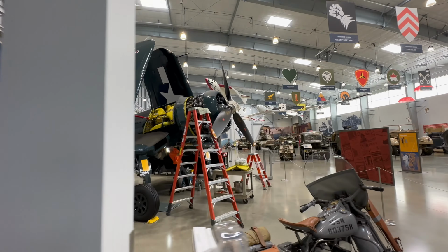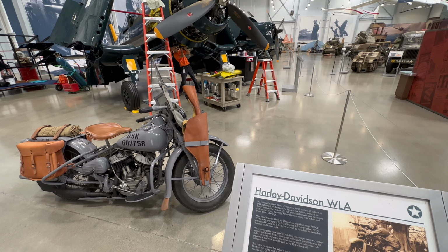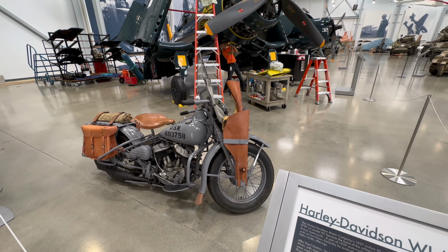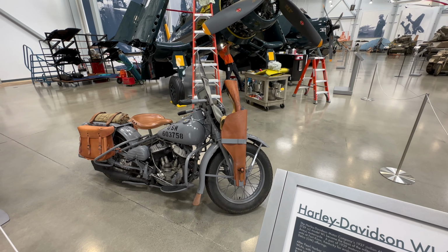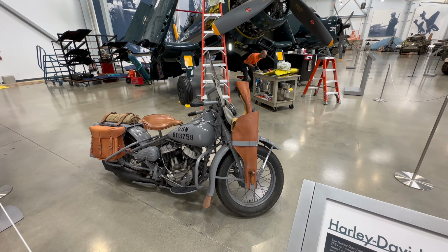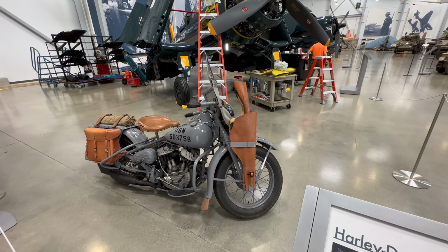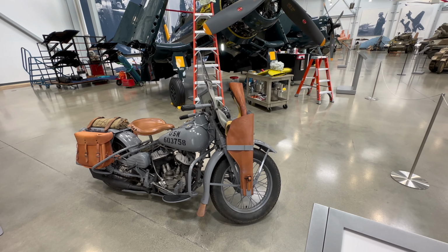So, Harley-Davidson right here has a plaque. The Harley-Davidson Motor Company 1937 civilian 45 cubic inch model WL became the basis of the military motorcycle. A pair of 1939 motorcycles was sent to cavalry units at Fort Knox, Kentucky for evaluation, along with Indian and Delco offerings.